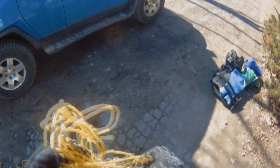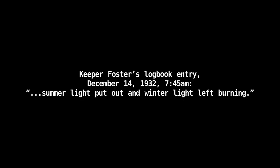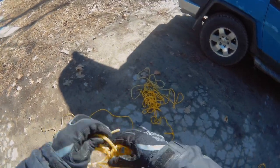I'll just help untangle these cables for you. This is like the hardest part of loading up a canoe. Come on. No! We're good until a second ago.